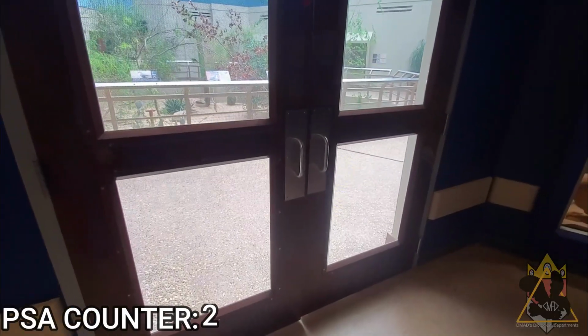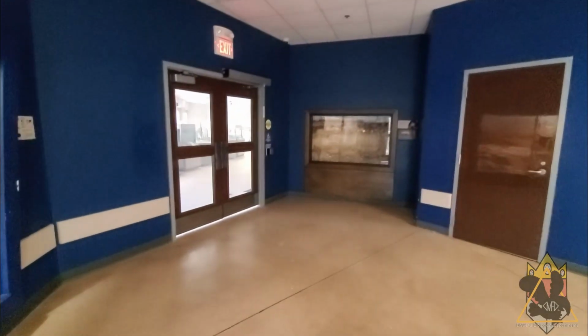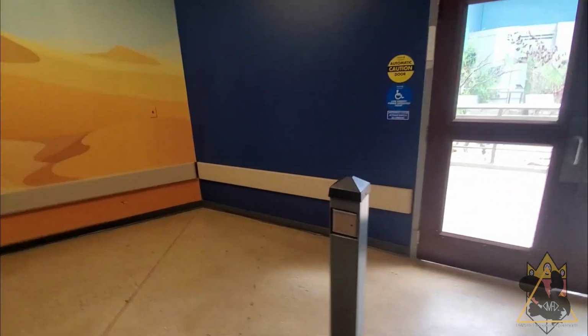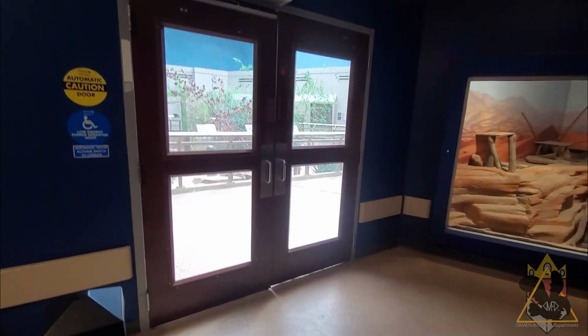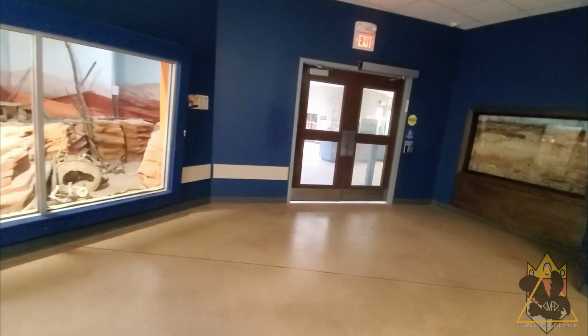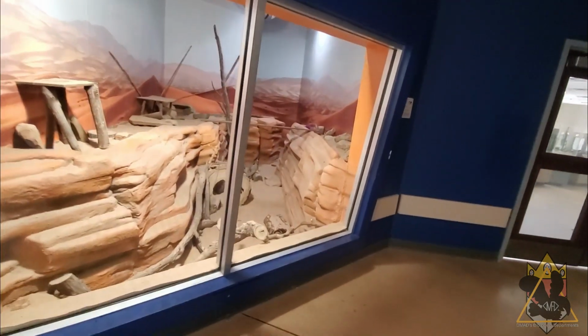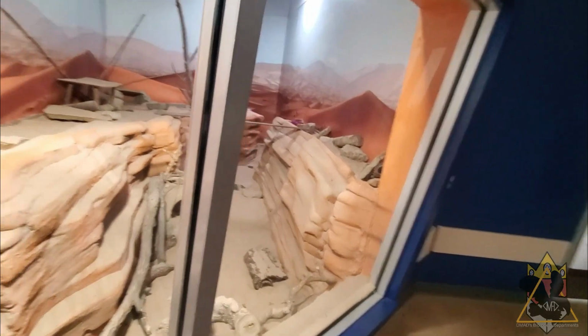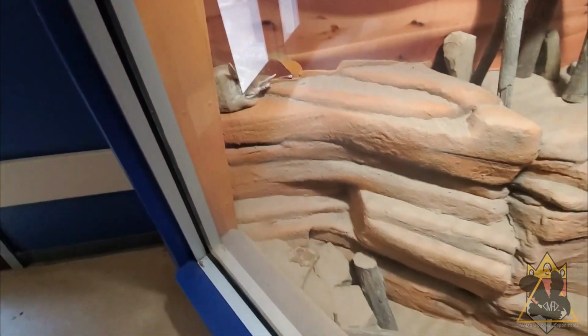Another quick PSA is that, so here are the doors to the aviary. In every zoo, whenever you go into an aviary, they're going to have airlock doors. So there's the other set, and there's the first one. Make sure, and I see this a lot, whether people know or not, or they just have a big group, make sure that one set of doors is closed before you go to the next. They do this so they can keep the birds in the habitat. Oh, look, little panic box.